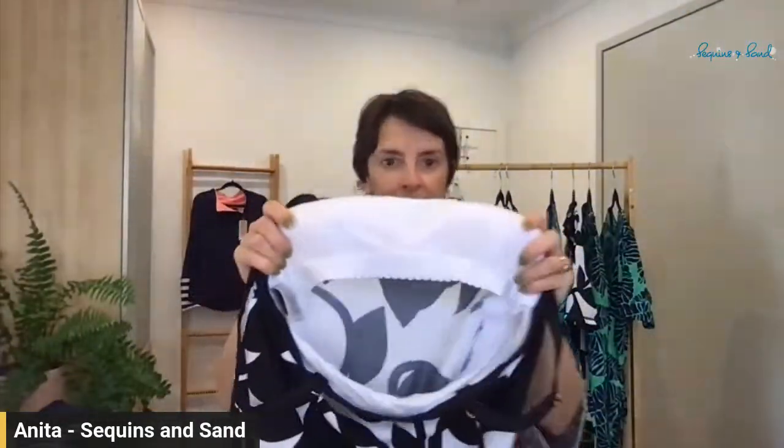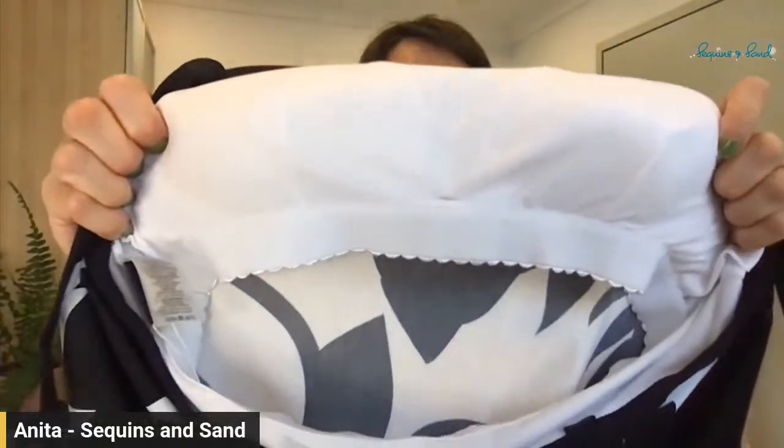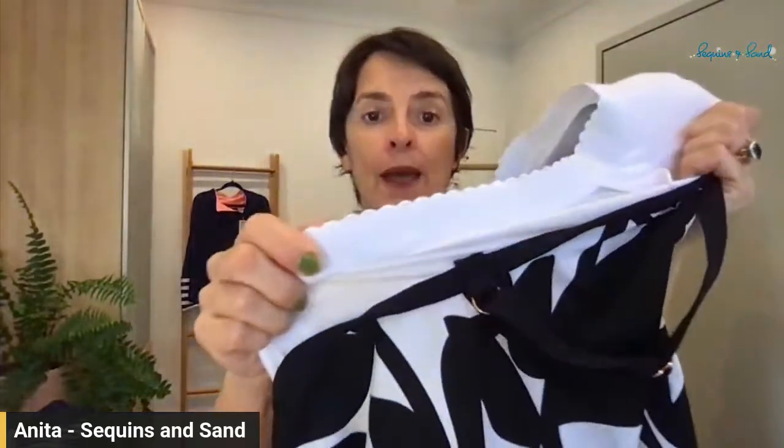Now, underneath, same deal. We've got this strong underbust elastic there, and it runs all the way around the back as well, just to give a little bit more support. But it's not our most supportive style. So I've included it because if you're tummy conscious, this is a really good style for you if you've got a fuller tummy shape. But also if your bust is not that big or you don't need a huge amount or a firmer fitting cozy for your bust support.